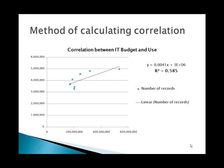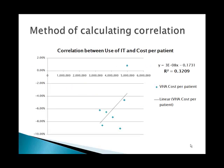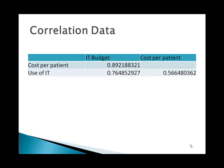We repeated the process to find a correlation between IT budget and use of 0.76. And we also repeated the process to find a correlation of 0.56 between use and cost per patient. Then, we placed the correlation data into a table to help facilitate the calculation process to follow.